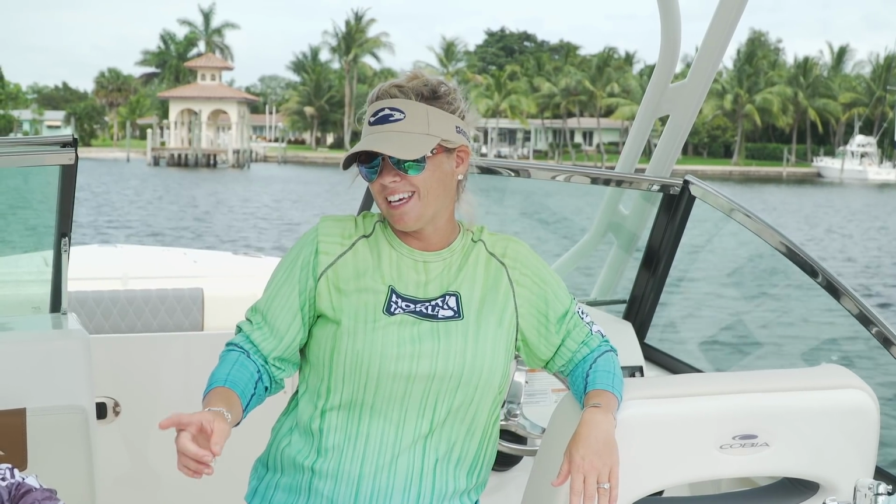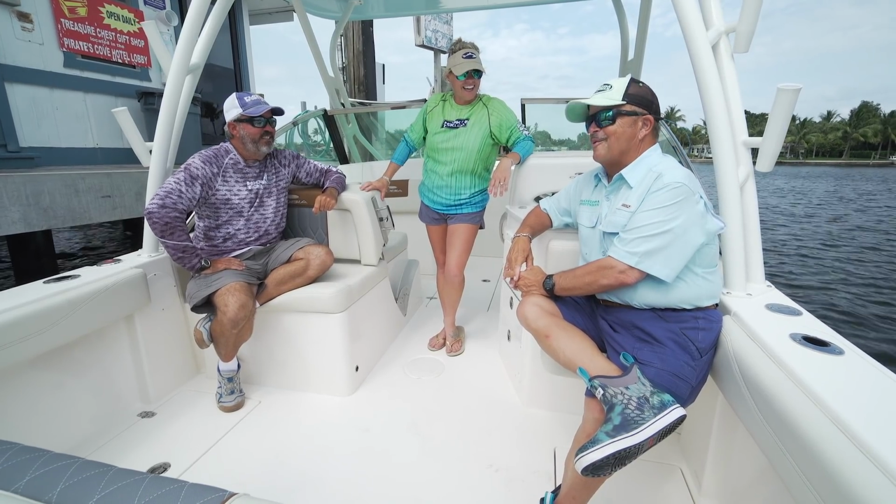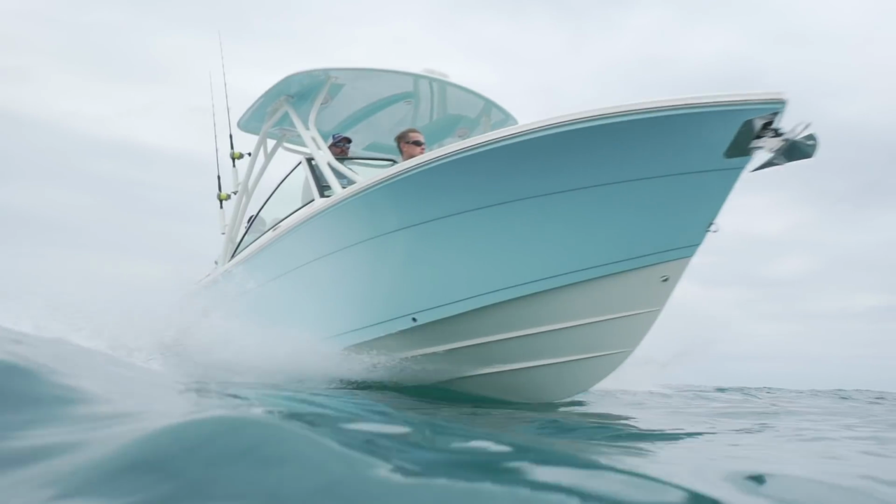I'm pretty sure though the kids are exhausted. And I found them at the pool drinking a pina colada. I think we pretty well wore them out, that's for sure. But let me tell you, that's what this Cobia 240 DC is all about. You name a water activity, it's up to it.